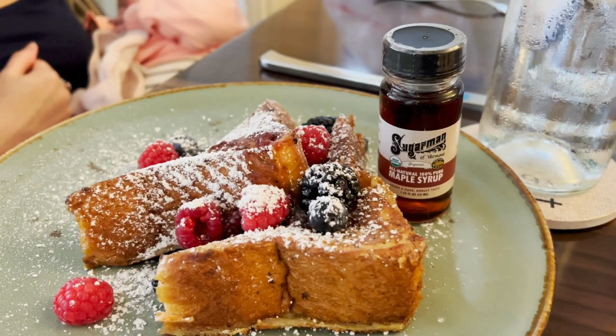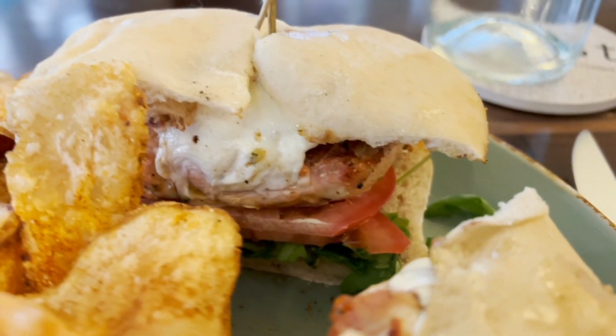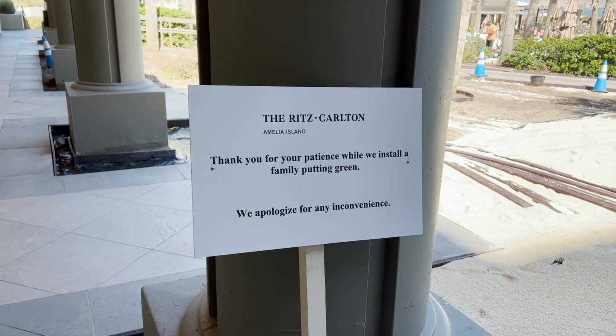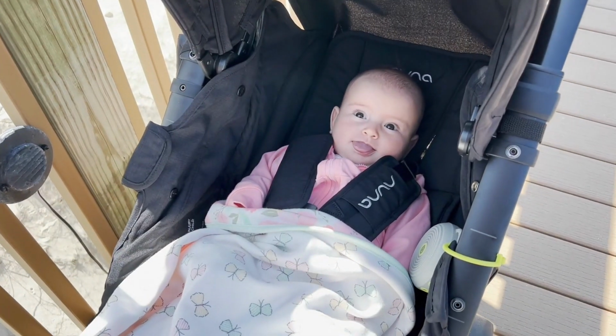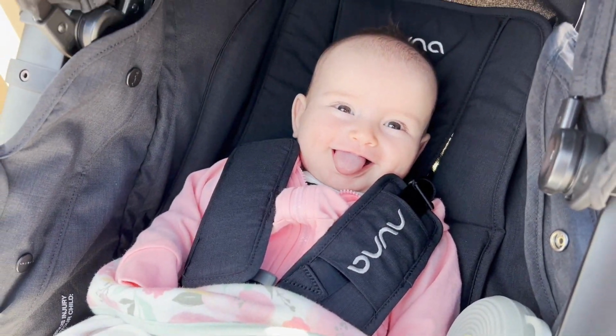It happened to be a Sunday while we were here, so you could choose brunch or lunch. And this is kind of interesting. It looks like they're putting a family putting green out in between the pool and Coast. Hey you. You're at the beach.